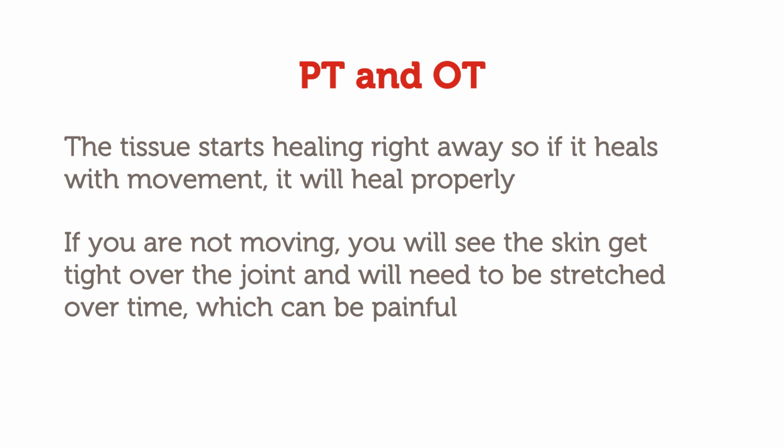It is very important that when you have a burn that crosses over a joint, that you move that joint as much as possible to ensure that the skin does not heal back tightly in that area. And the sooner the better. The skin will start to heal right as you get that burn, so we want to make sure that you're moving that joint or that area of the skin as soon as possible.